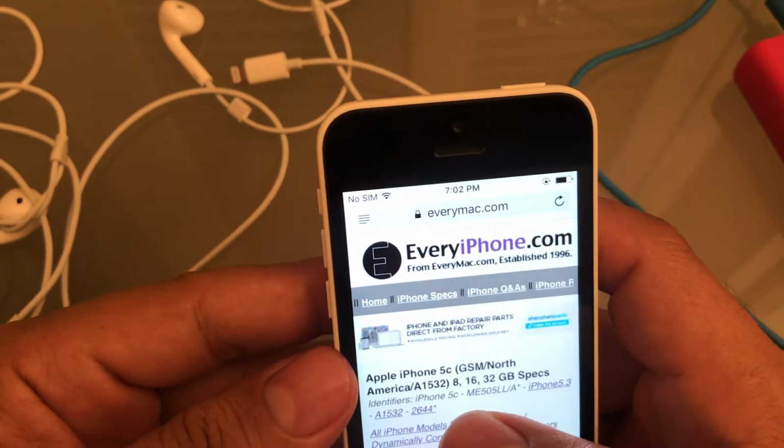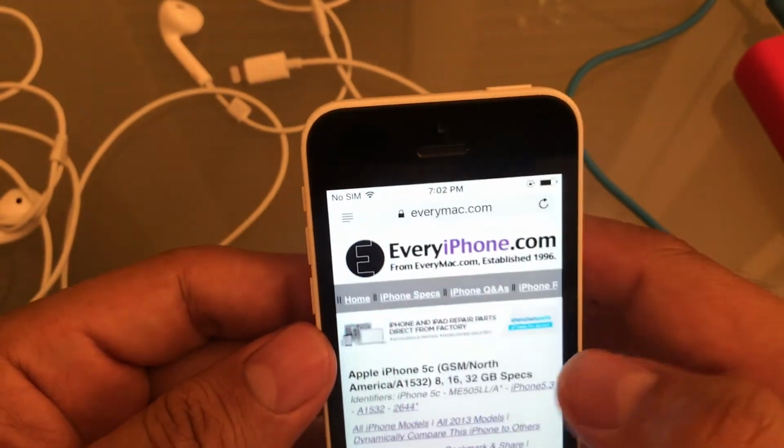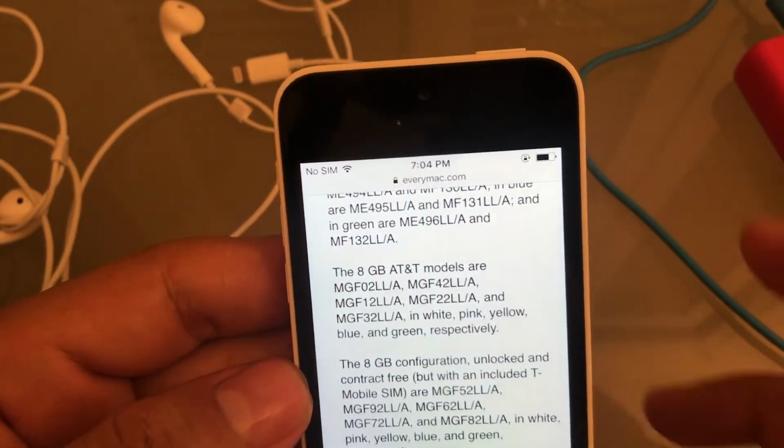That's gonna tell you that it's an iPhone 5C. But with this other number, MGF52LLA, you're gonna know that the iPhone is white and it has only 8 gigs of space. Guys, and I found information here.